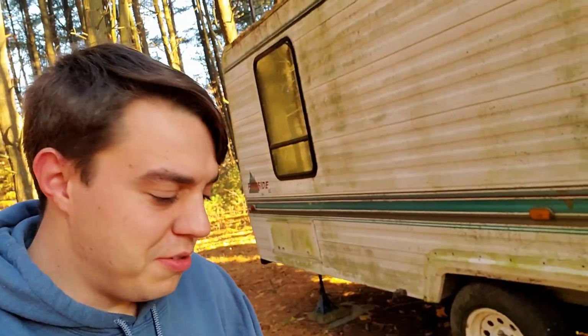And then behind me, we have a sketchy ass trailer. This gives me some Walter White vibes from that show. I can't remember the name. I've seen it, it's a good show, just can't remember the name.